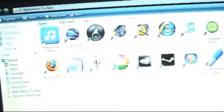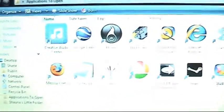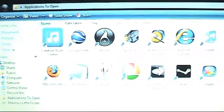Alright, this video was an idea of JohnChewy, and it's like a test to show how fast my computer runs with a 4GB processor.